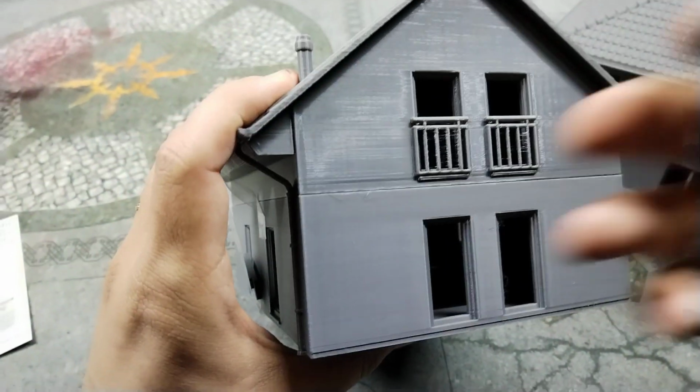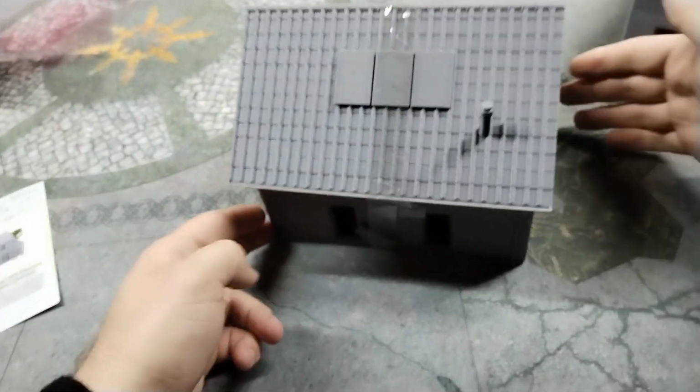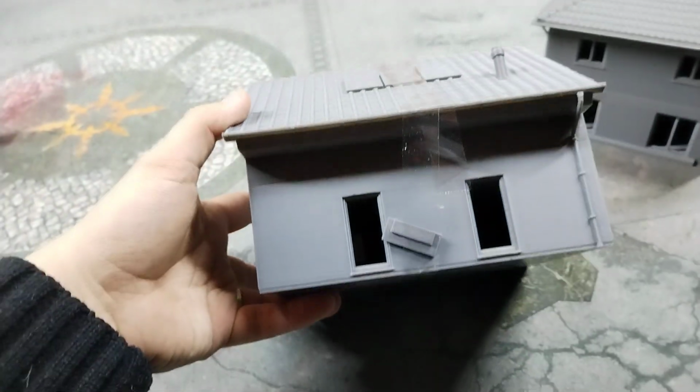And again, this backyard door. Or even there are backyard doors, so you can make a garden from the house like that. And it's really nice. Nice details.